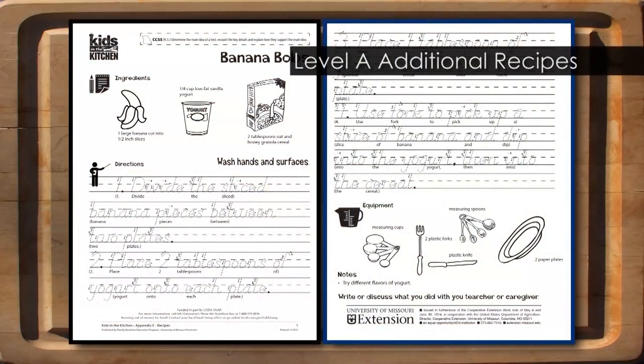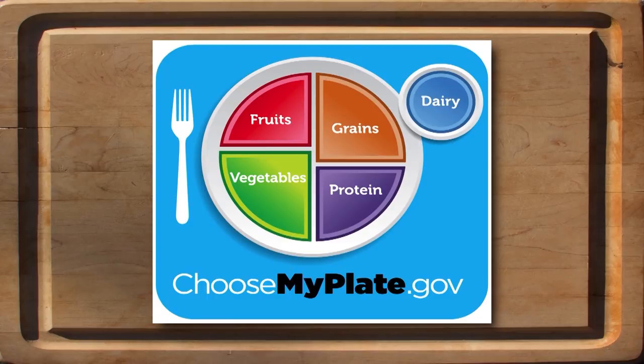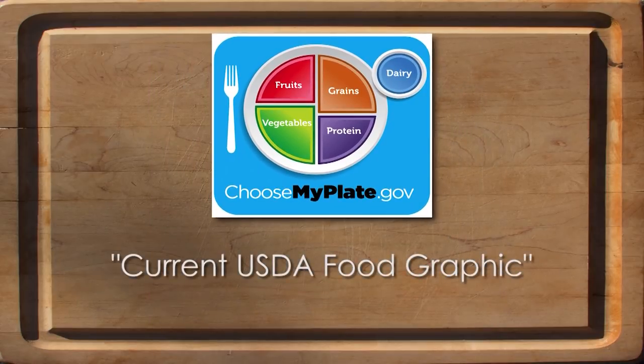Curricula are always evolving and changing. Therefore, additional recipe sheets for Level A were created to reflect Common Core state standards. As you may already know, the once familiar MyPyramid Dietary Guideline graphic has been changed to the MyPlate graphic. MyPlate is the current dietary guideline logo for the United States Department of Agriculture. However, this too is subject to change. Therefore, when you see the phrase "current USDA food graphic" written in the course material, replace that phrase with the name of the current dietary guideline logo.